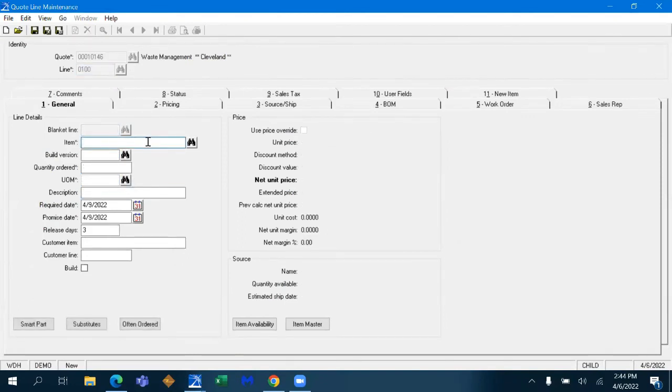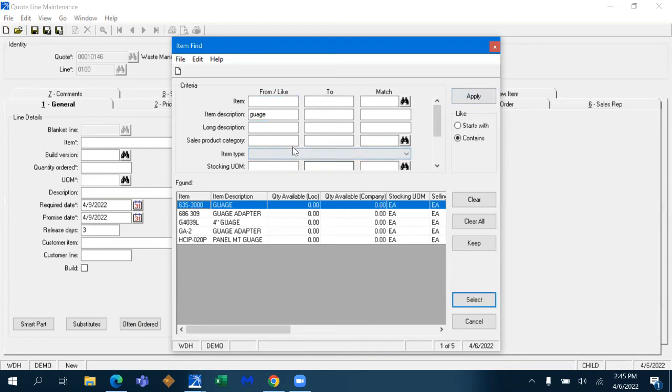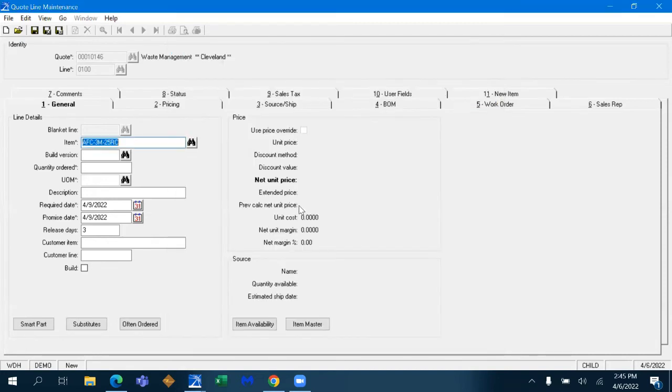Everybody has a top 10 customer list, big customers, and you have to service them effectively. So we've added a feature called reserved inventory. Now they want a 3,000 PSI 2-inch liquid filled gauge. I have no idea, and I can't type, which shows you my spelling. If I put in gauge, I have 174 gauges. I don't have time to go through that. I went through everything that's got 3,000 PSI and narrowed it down. And there's the 2.5-inch I look for.